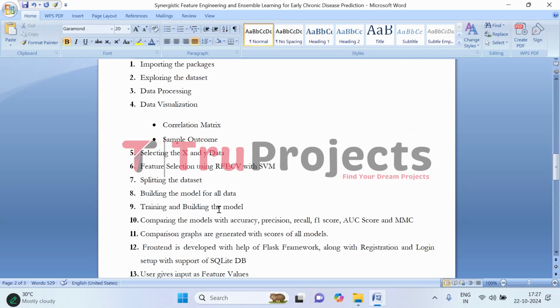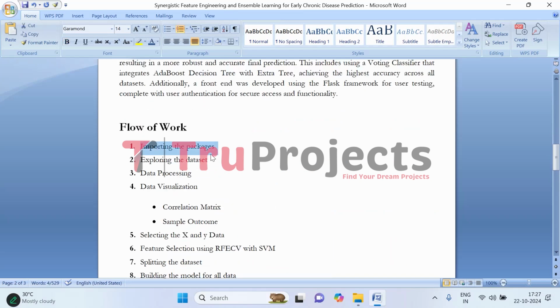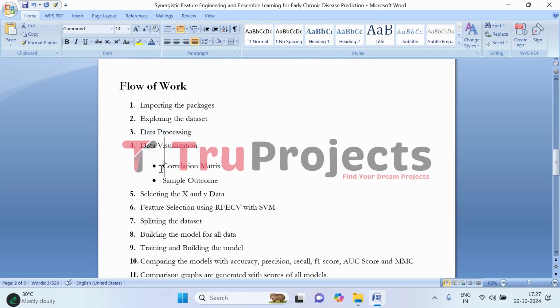Moving on, these are the steps used to implement the project. Let's understand them. First, we import the required packages. After importing the required packages, we explore all the datasets for the diseases we will be predicting, understanding the structure and the content of the datasets. After exploring, we do the required pre-processing for all the datasets, and then we visualize using a correlation matrix and sample outcome.